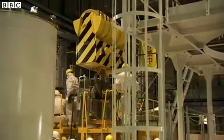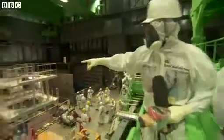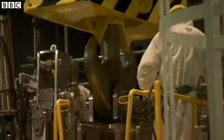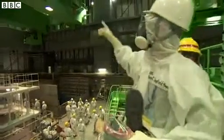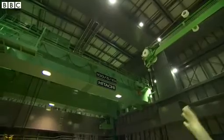So the machine they're going to use to lift those fuel assemblies out of the cooling pool is currently being built over behind this white tank here. It's a very complicated piece of machinery which has to do a very, very delicate task to draw these fuel rods out of the fuel pool. They're going to be lifted on this huge crane that has been built over the top of reactor building 4.